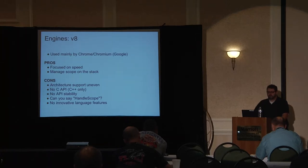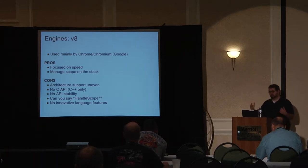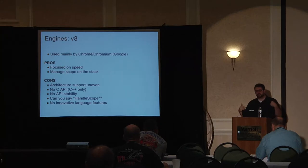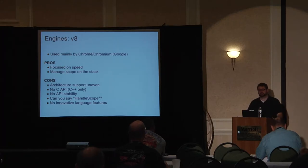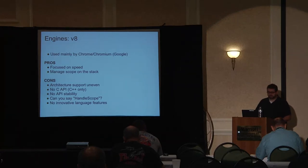Can you say handle scope? Has anybody actually programmed with the V8 API? Okay, so they have this thing called handle scope, and this is the way that you actually get to manage the variables on the stack, which is a pro. The problem is you have to have handle scope everywhere. And the problem is it's a little buggy. Sometimes you'll pass an object to a function, and you don't actually get the same exact object. Now, it looks pretty much the same, but one of the bugs I ran into when using it was that the private pointers that I had actually stored in that object were gone. So it's a little buggy, and it's really, really hard to debug.